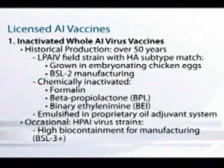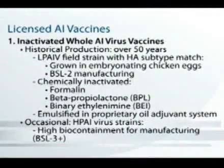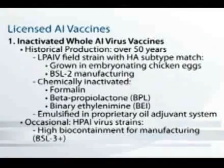Occasionally, highly pathogenic avian influenza virus strains have been used for vaccines, but for their use, the manufacturing must be done under high biocontainment in BSL 3+ facilities.